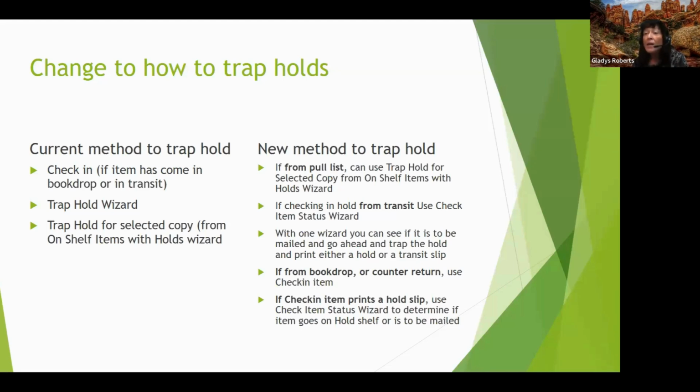You've done your pull list. You've gone and pulled the items, come back, and you've got the item in your hand. You highlight it. You use the trap hold for selected copy. That works just fine because when you do that trap hold for selected copy, it will tell you if it has a mailing center library. And you're going to see where that comes into play in some of the following slides.